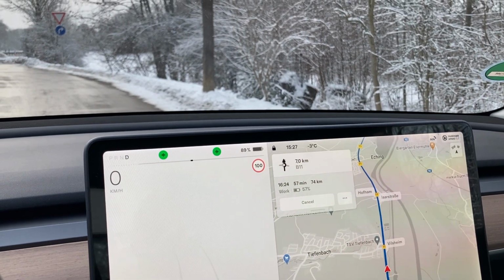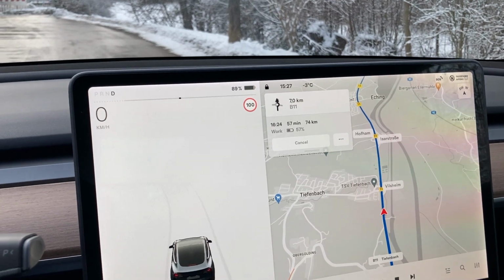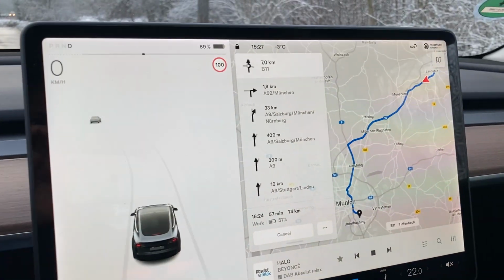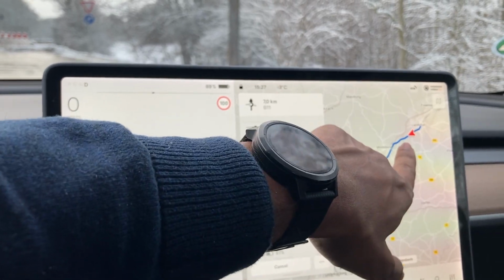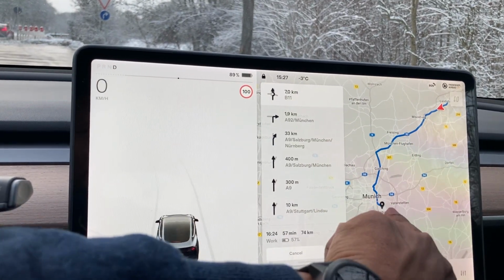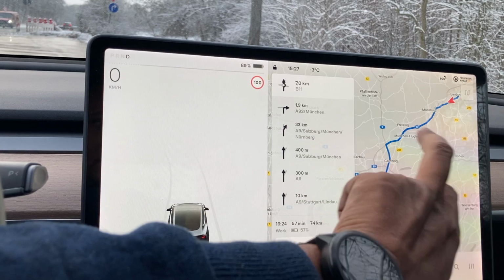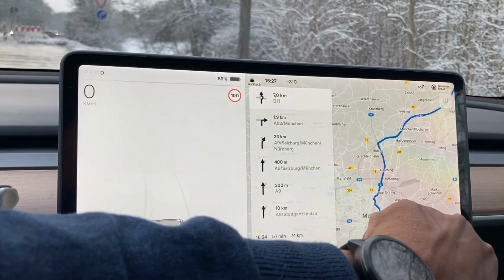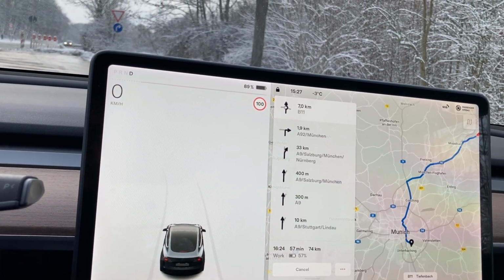Alright, I found out why. Let me just switch this off. I found out why it was 97 kilometers rather than 80 kilometers. We are taking a different route this time. I didn't even check. Before, it was from here and then somewhere here, and now we're going straight through Garching. So from A9, before it was this way. So that's why the distance is a bit more.